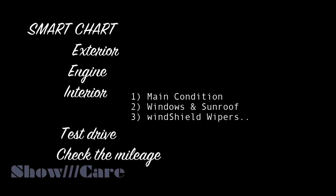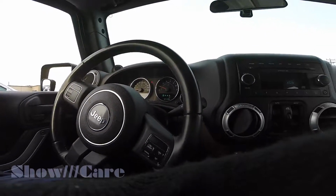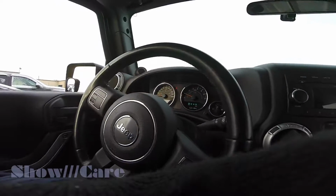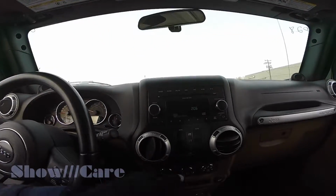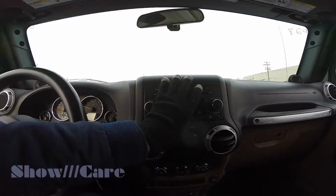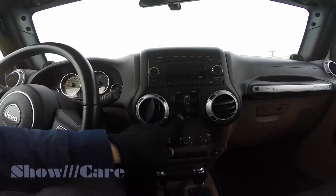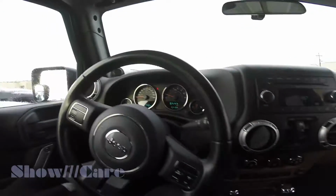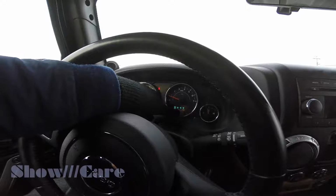Windshield wipers. Don't forget to check if windshield wipers show any malfunction. Finally, if you can, you must take it for a test drive. I would suggest to drive it in city roads until it heats up, then take it on the highway. Turn off the radio. I'm sure it will be on because usually they don't want you to listen to the car. So turn the radio off and just listen. Tell the salesman to be quiet, just so you can focus.